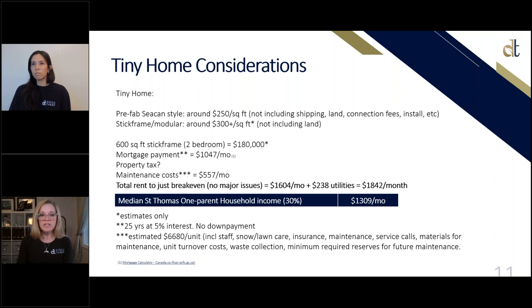Using the mortgage calculation based on a 25-year mortgage at 5% interest with no down payment, I wanted to figure out what the actual mortgage cost would be on the 180. That's about $1,050. Is there property tax? This is a nonprofit, so I believe the property tax is waived once everything is up and running, but a private owner would obviously have property tax. And then there's maintenance cost, which I'll talk about in a minute, and that is $557 a month. Now you may think that sounds outrageous, but I'll show you where that number comes from. So if we add all that together, you're looking at $1,842 a month, right?